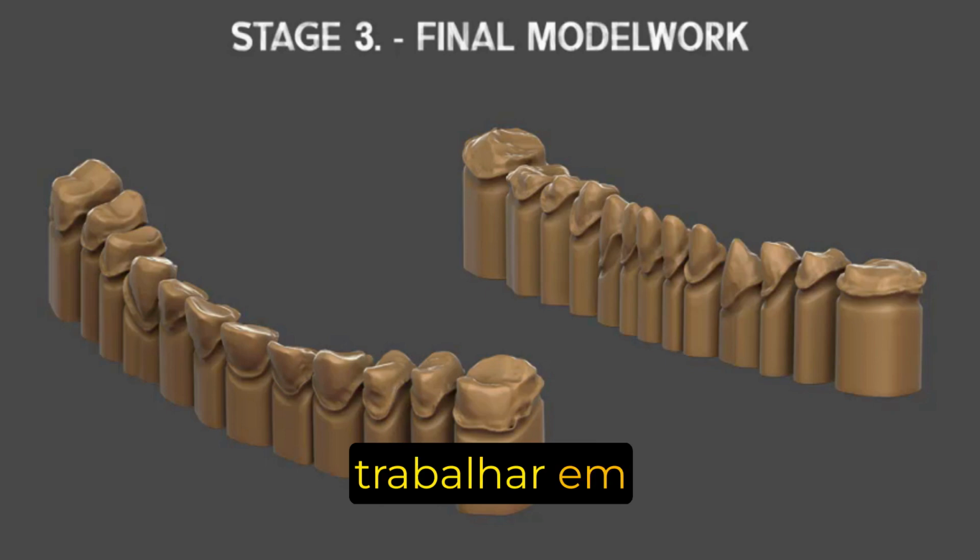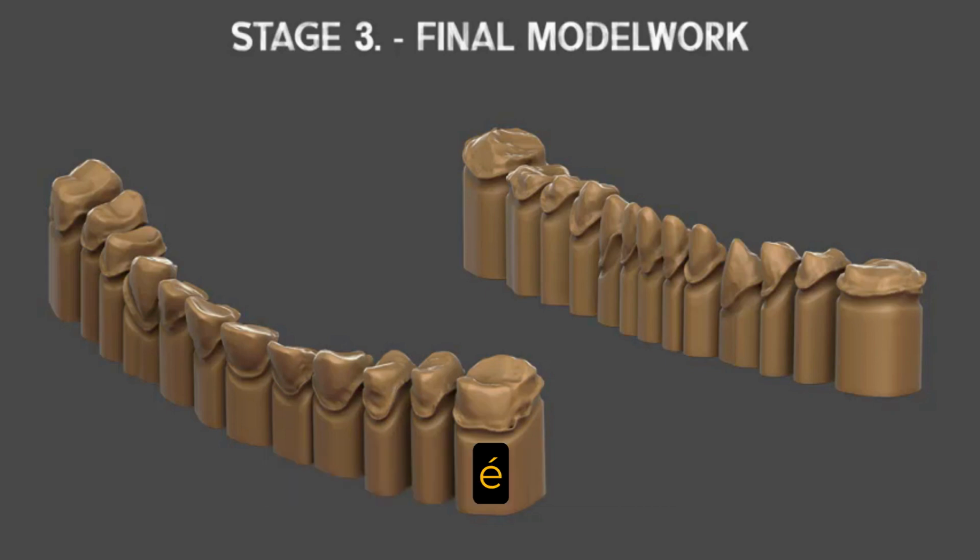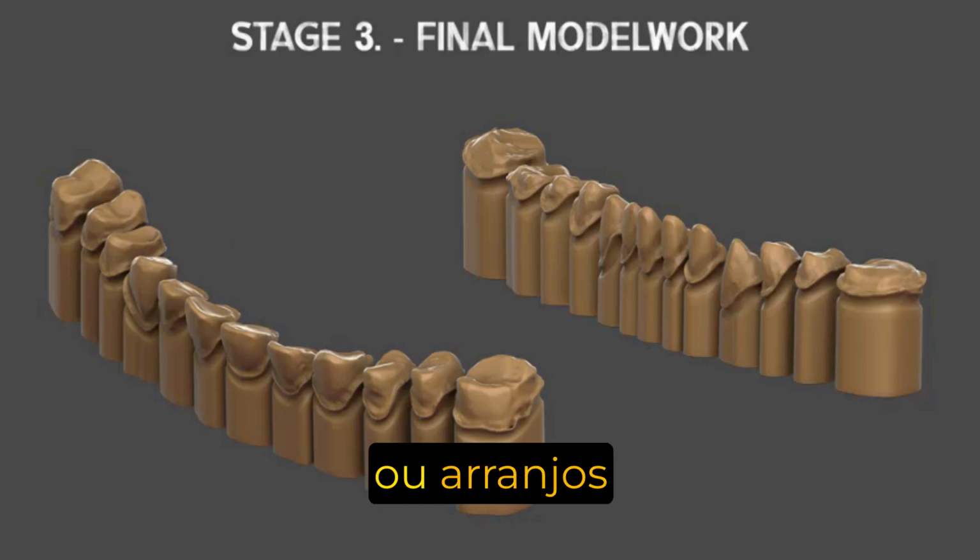The ability to work on each tooth or restoration independently is particularly beneficial when dealing with complex cases or challenging tooth arrangements. It allows us to address specific issues or make precise adjustments without compromising the overall integrity of the dental work.